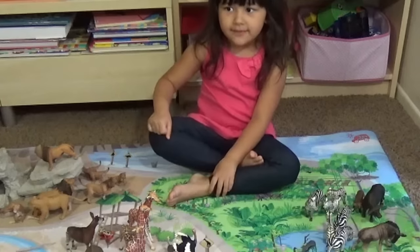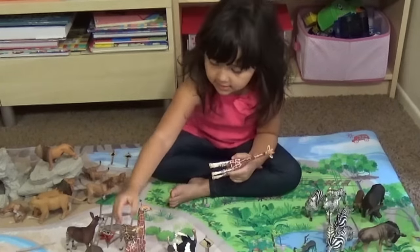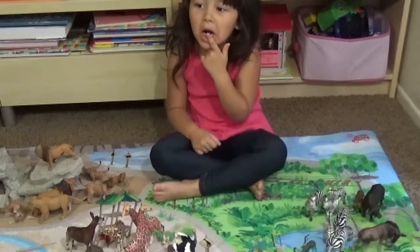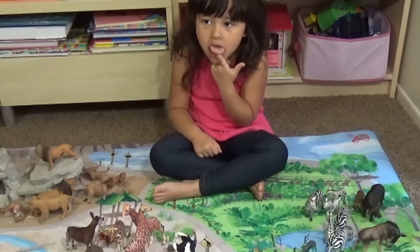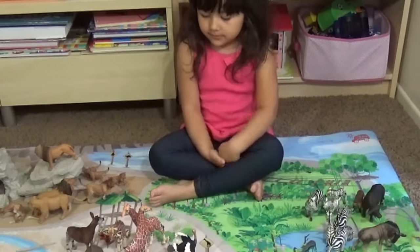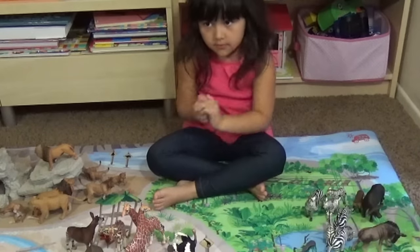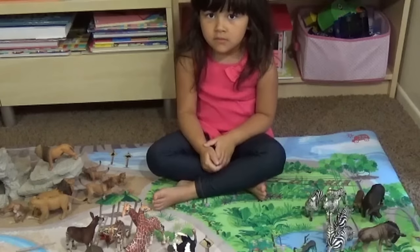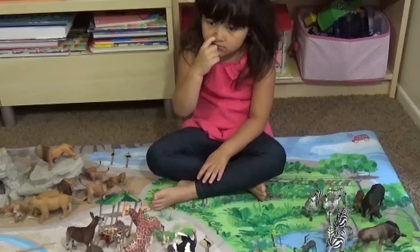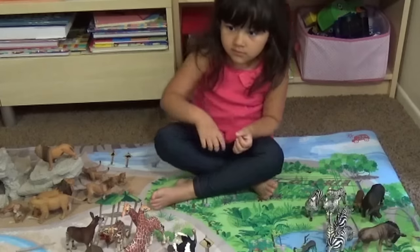Giraffes can jump. What else do they do? What do they eat? They eat leaves from the trees. They have a purple tongue because they stick out their tongue all day long. So their tongue is very long and purple, because that's how they feed themselves, and it's purple because that way it doesn't get sun damage. This color supposedly protects their tongue from being burned by the sun because it's so long.